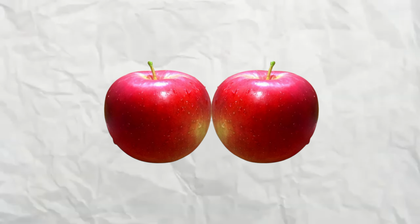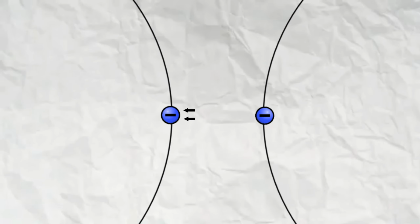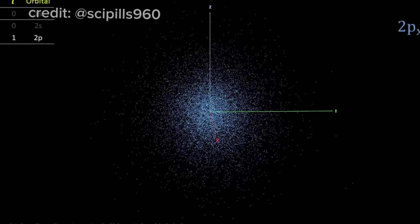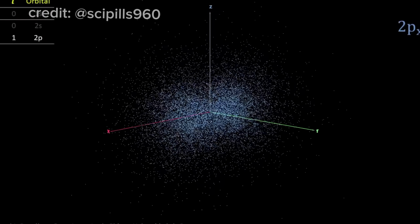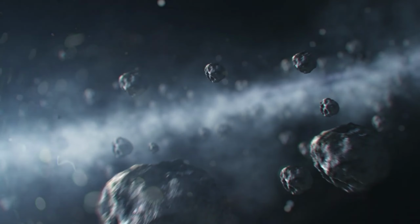Another way to look into this problem is to think about the forces of interaction. When 2 objects come in contact with each other, the electrons in the atoms of one repel the electrons in the atoms of the other. This repulsion, caused by the electromagnetic force, prevents atoms from passing through each other. That's why things appear solid.